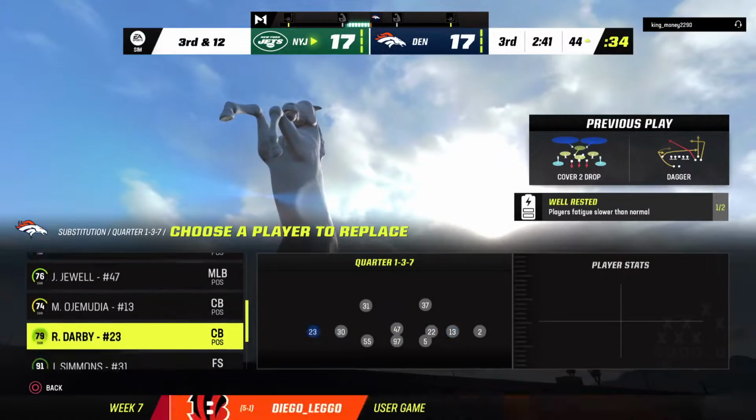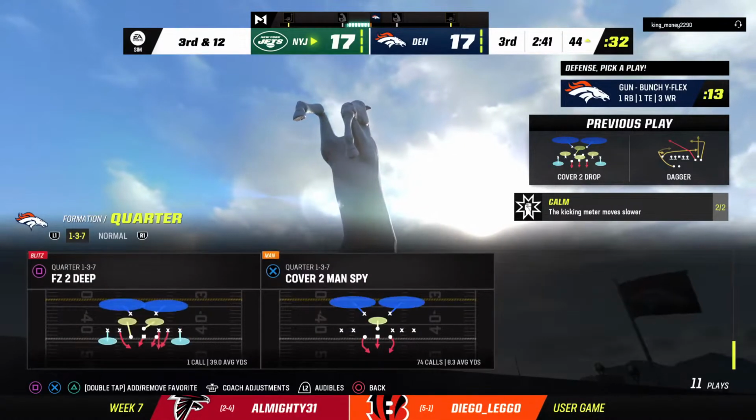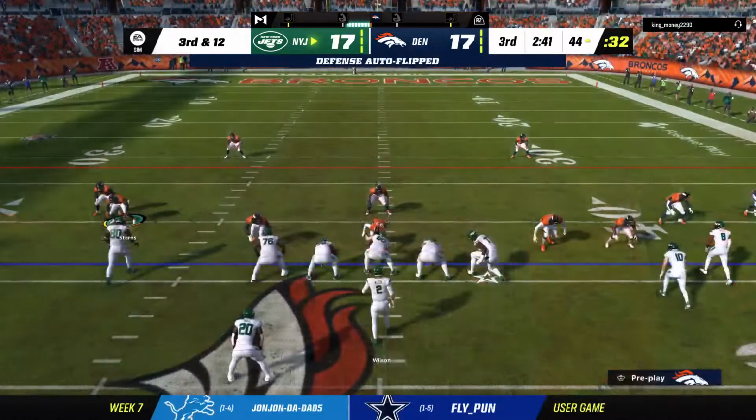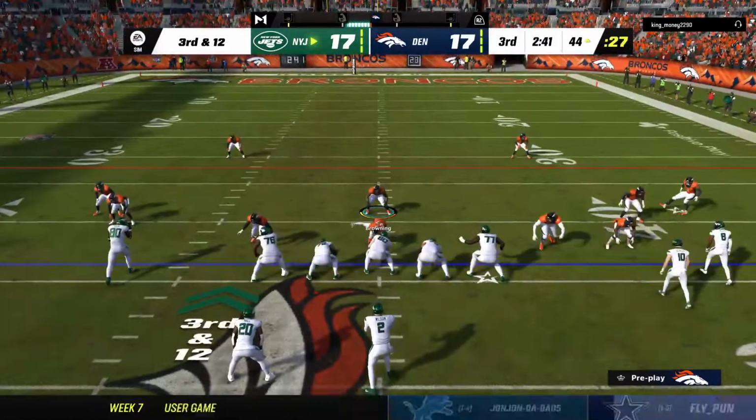The defender certainly didn't forget about him leaking out of the backfield. There was a guy ready and waiting to pick him up in coverage, and that throw had no shot. An incomplete pass on that last play, and that means they'll need to come up with something here on 3rd down.